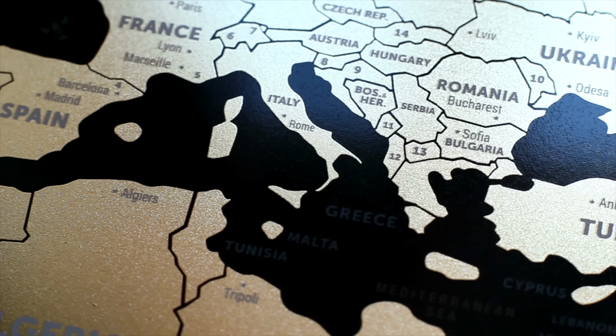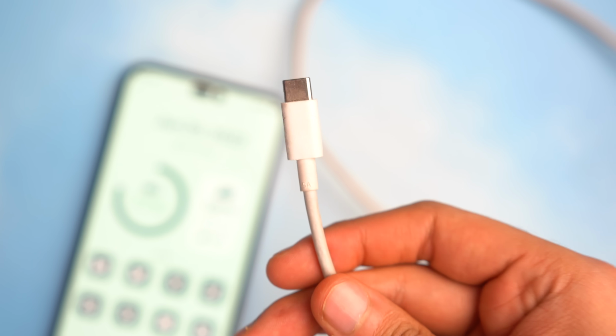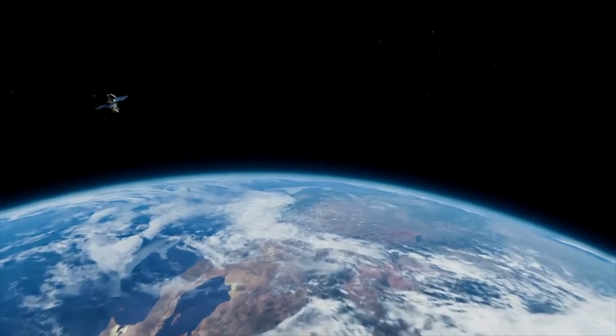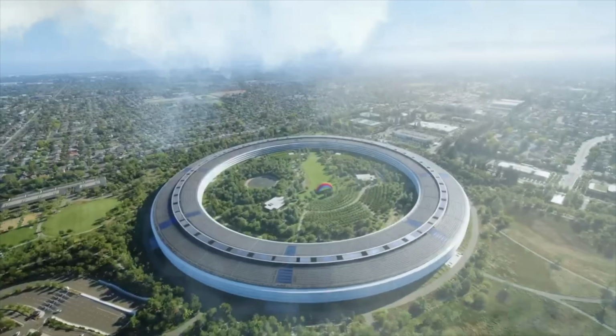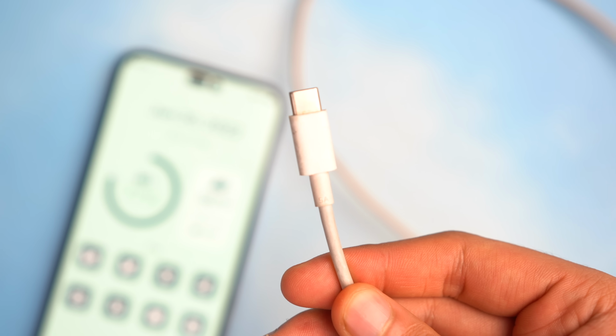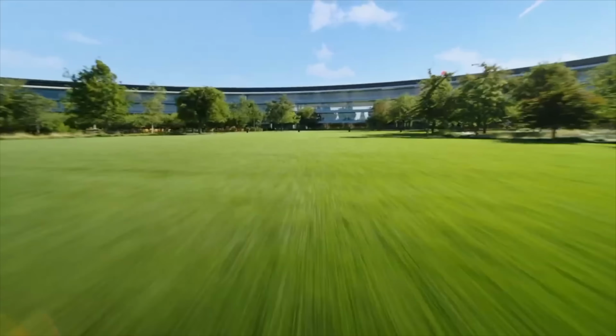Once again, big thanks to the European Union for finally crippling Apple and forcing them to adopt USB-C, which is the best thing for the environment. I'm pretty sure Tim Cook is going to take all the credit by saying, oh, we're doing this for the environment, but if they don't do it, they won't be allowed to sell iPhones in the whole of Europe, which would be bad for the business.